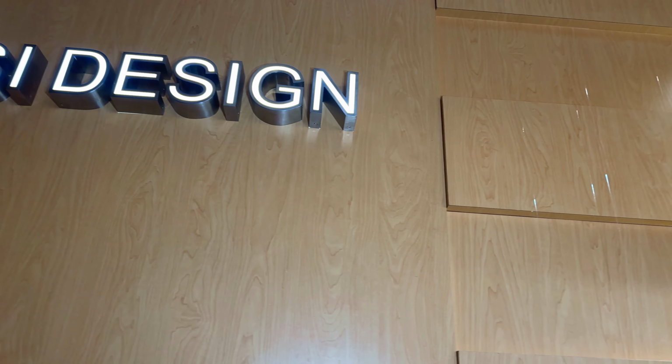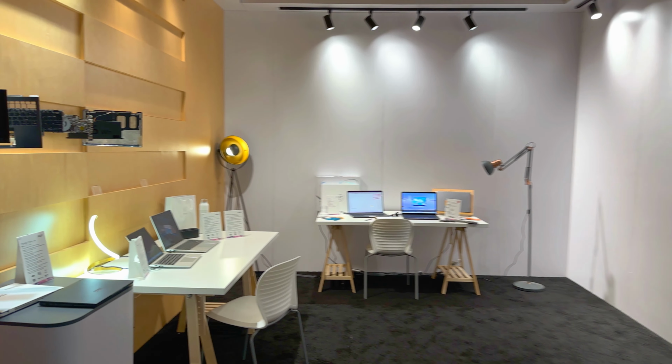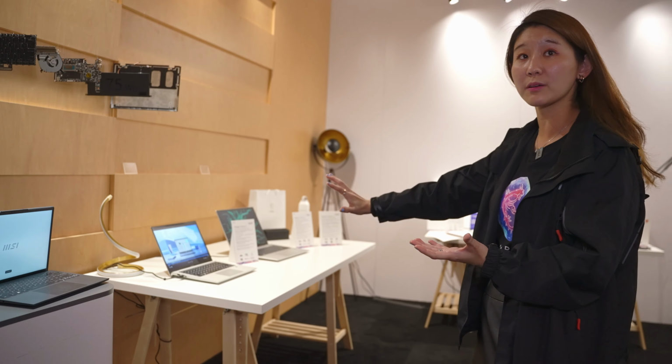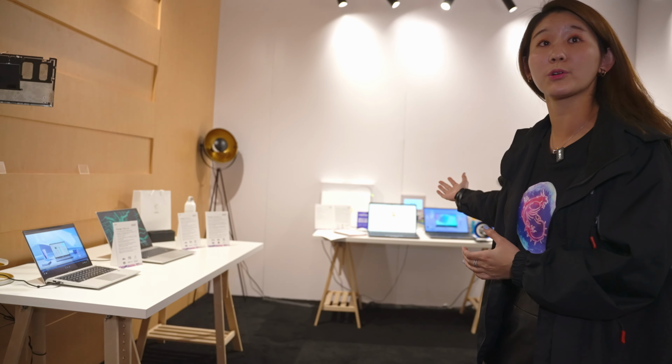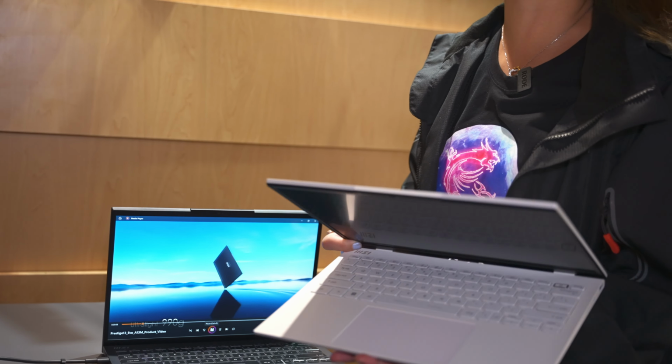So starting with MSI's design booth, we have some very new exciting laptops that we're going to learn about today. These are all business laptops here, and we also have content creation laptops lined up there. So what is special about the new Prestige 13 Evo?